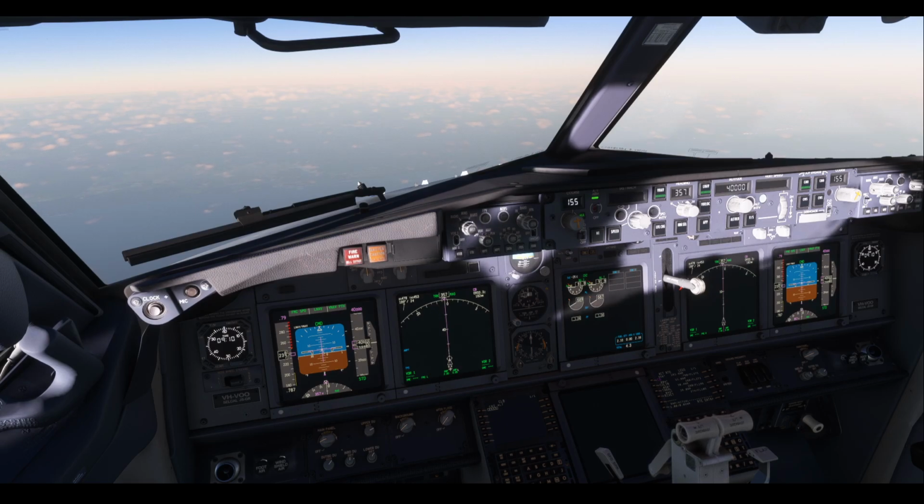Singapore 44, turn right heading 260. Right heading 260, Singapore 44. Qantas 527, Melbourne Centre 128.4, expect star clearance. Rex 1621, requesting further descent.